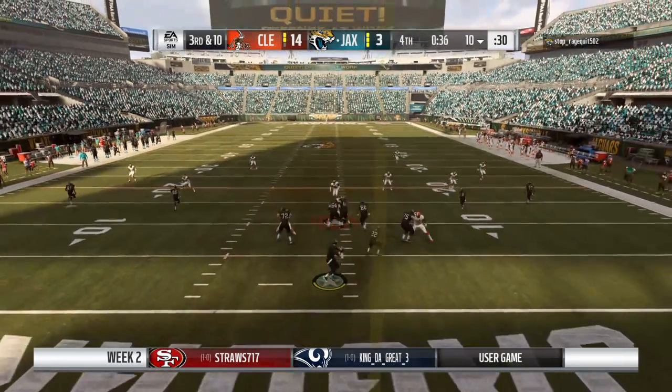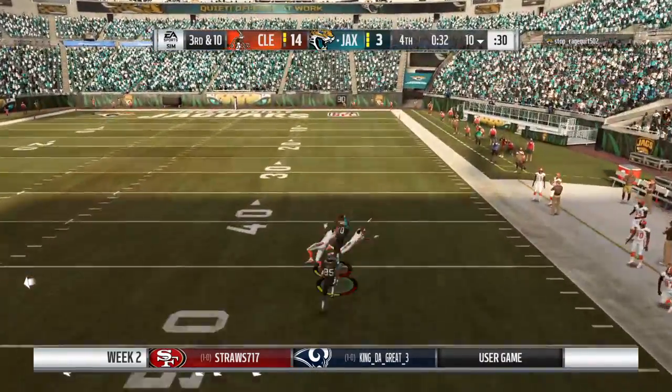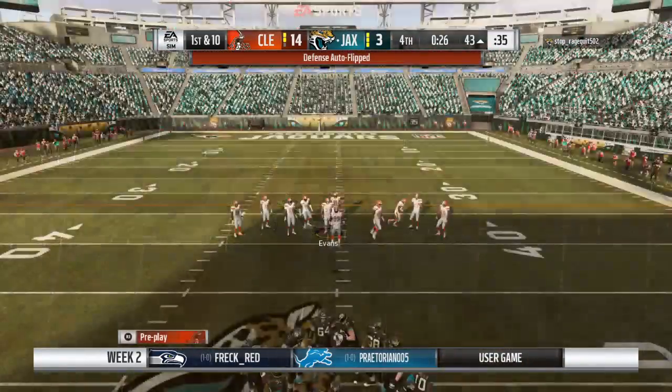So defensively, you play what they call top down. Nothing behind you. Make everything get completed in front. And got his man, complete. A big play that time for Jacksonville. 47 yards. All right, partner, that's it.